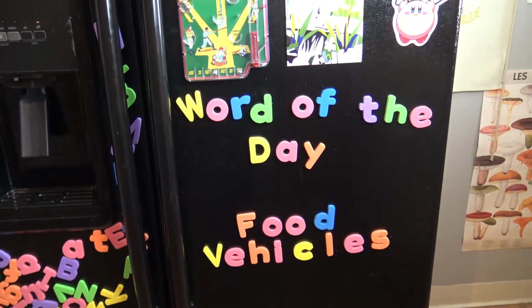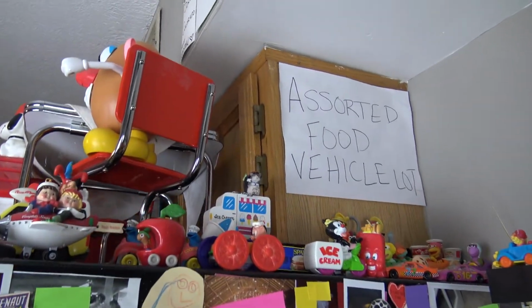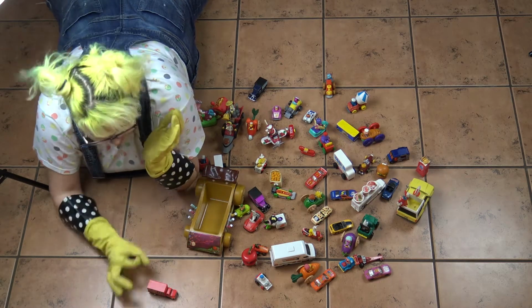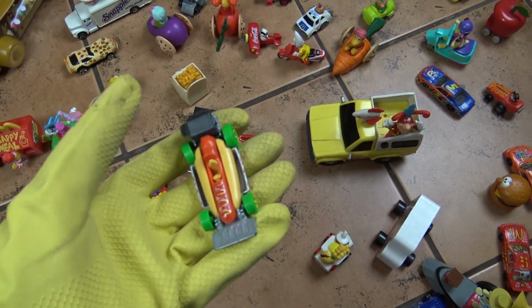We always see the front of the fridge for the word of the day, but what's going on up there? Assorted food vehicle lot? We've seen the assorted food vehicle lot in a couple of videos, but we never really explored it in closer detail. What is a food vehicle? Well, it's a term I made up for a miniature or toy incorporating both food and a method of transportation.